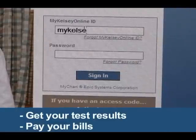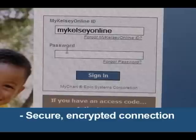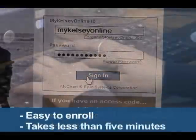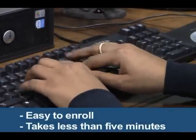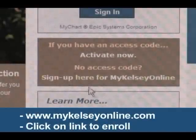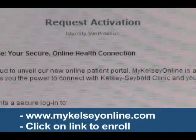And you can rest assured, MyKelseyOnline is secure. All communications are carried over an encrypted line. MyKelseyOnline is free to use. Costs you nothing to sign up and start using it. With MyKelseyOnline, it's easy to enroll, taking less than 5 minutes. Go online to MyKelseyOnline and click on the link to enroll. Or just sign up the next time you visit your doctor.